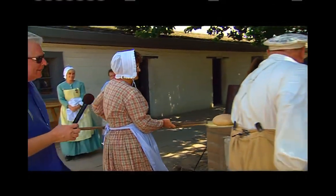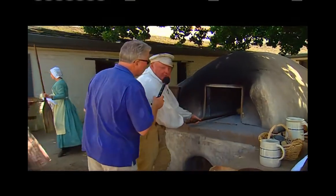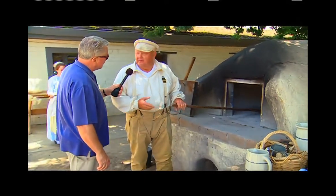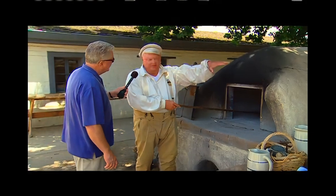Now, how have you got this oven heated up? What's the deal here on the oven? Well, I had a fire going in there all morning. It takes about 2.5 to 3 hours to get the oven hot enough to bake with it. You actually have to overheat the oven and then let it cool to the right temperature. That's what we've been waiting for, to get to the right temperature.